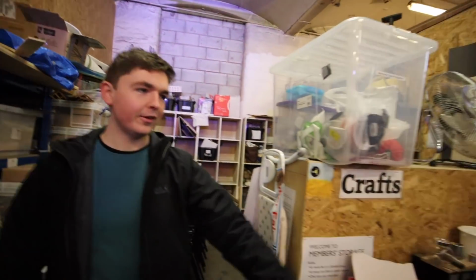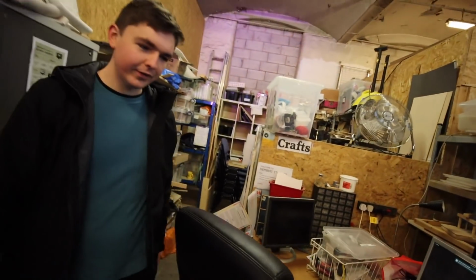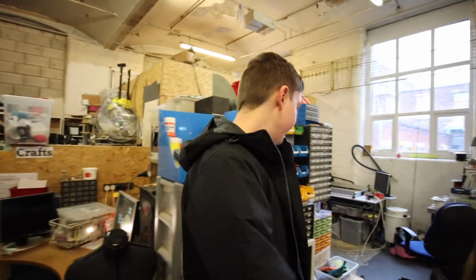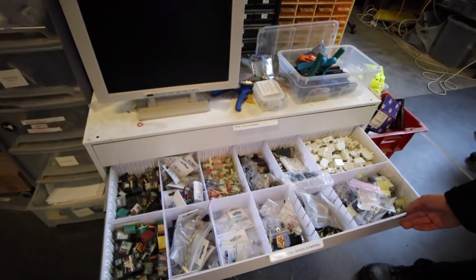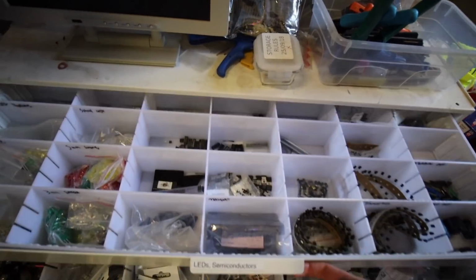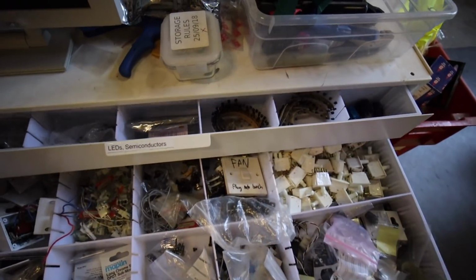And we'll go round to our electronics area. So we've got... Is this your bit? This is my town, this is the thing I love. This is what I do. We've got all sorts of components, LEDs, semiconductors. Wow. Well, let's have a look at them.